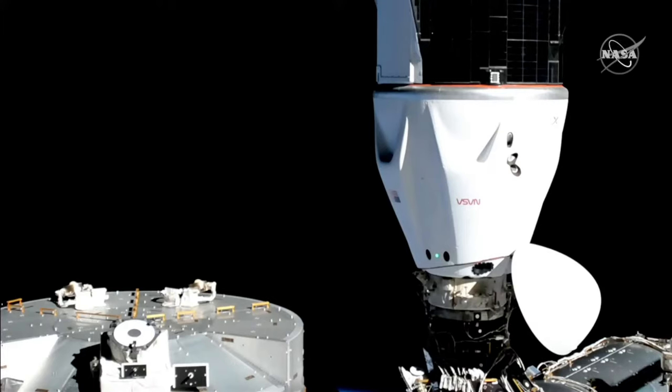Once that second set of hooks are driving, we'll get confirmation of a hard mate, and then we jump right into the hatch operations, and the crew on board Dragon will get the go to get out of their seats, out of their suits, and be free to move about the cabin, essentially, and start getting ready to open up the hatches. They'll hook their suits up to fans to dry them out before they get stowed, and then they'll have a couple of different tasks to do after we get the hatches open in Dragon to just get it ready for docked operations. A lot of it's focused on the atmospheric control on board Dragon.